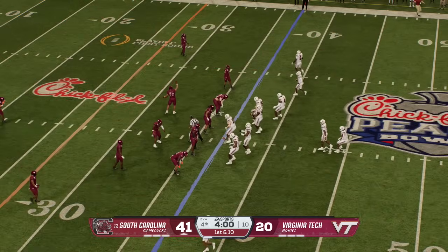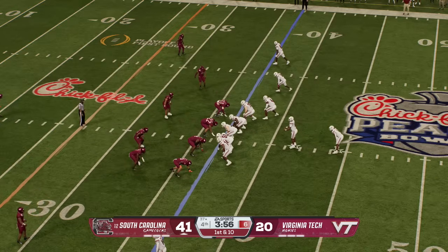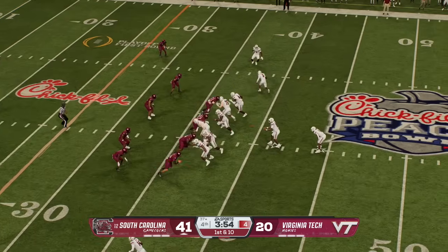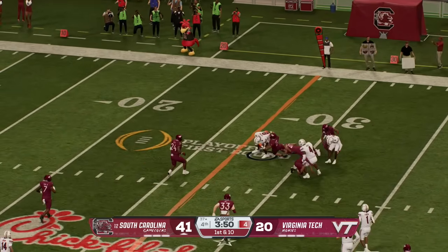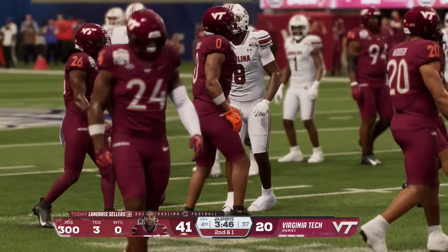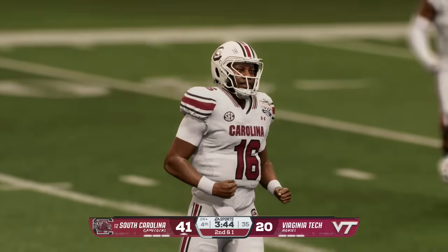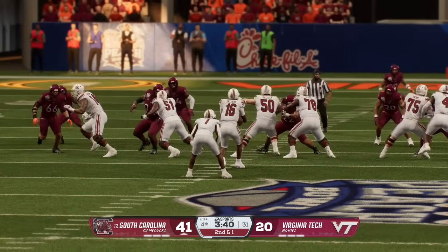The Gamecocks have first and 10 here. Thrown quickly, caught in the right flat. He gains 9, so it's second and 1. Complete to the wideout. Picks up 9. Second down coming up.